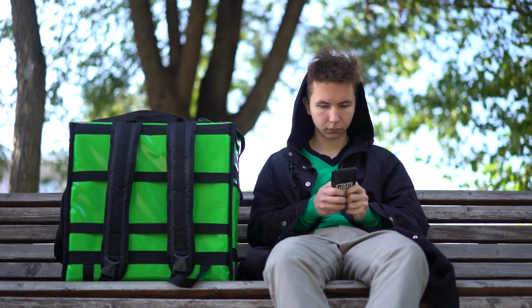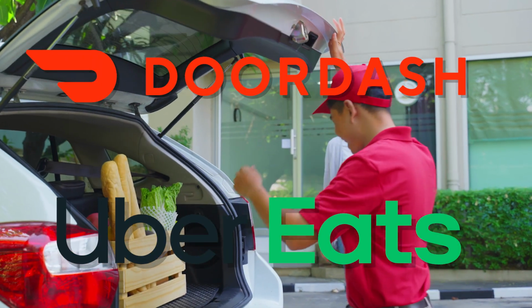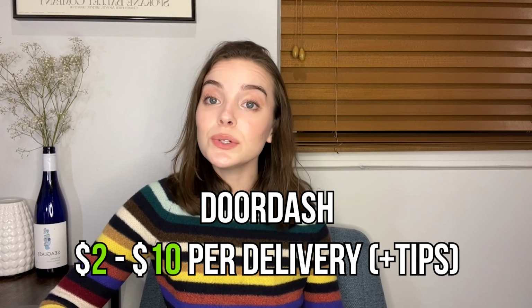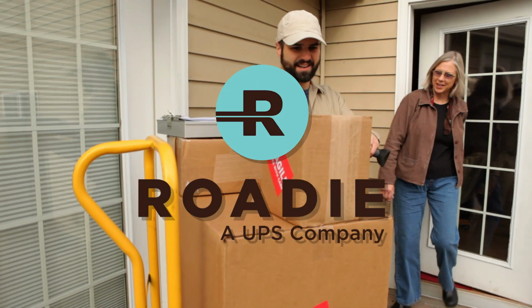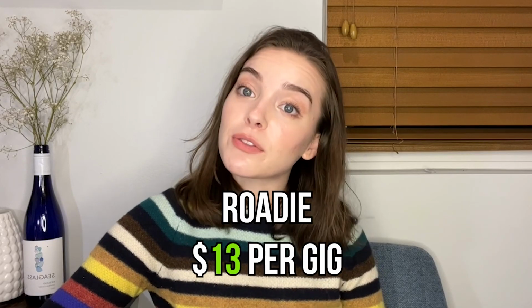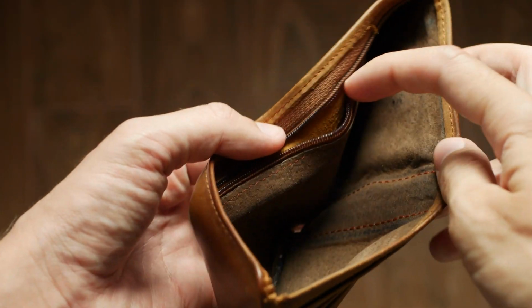Hungry for quick earnings? Deliver food or groceries. Apps like DoorDash or Uber Eats offer instant payouts. Just grab, deliver, and earn. Earnings vary, but for example, DoorDash might give you $2 to $10 per delivery plus tips. How about delivering packages with Roadie? If you're on board, you can cash out in minutes after a delivery. On average, Roadie drivers might earn around $13 per local gig. But remember, while instant payouts do sound great, there might be occasional delays. So always be ready for a curveball or two.